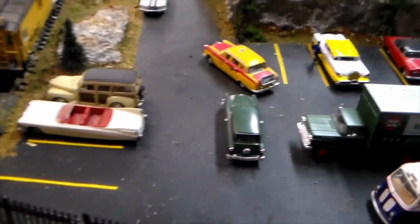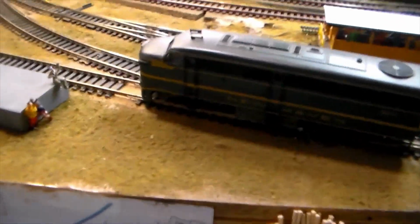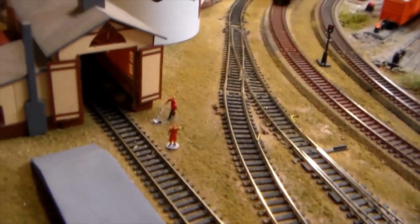And on the other side from the train station, we'll get this little scene in here too. We'll just get some people at the engine house, and the little side thing over here.